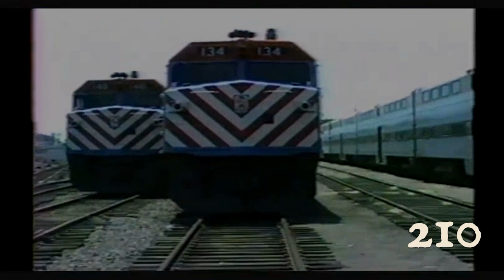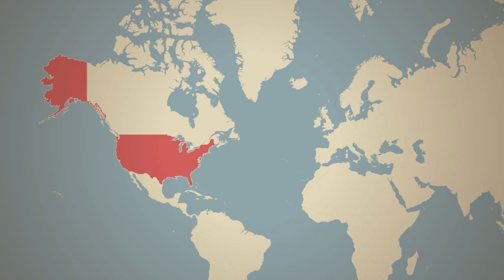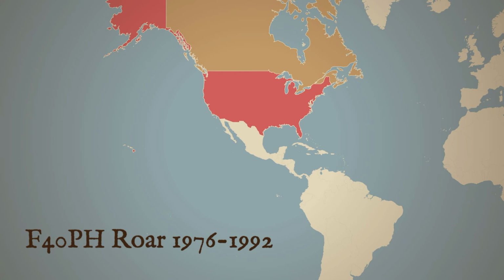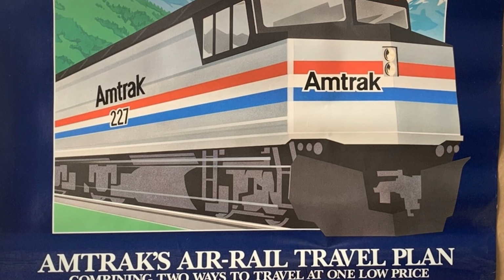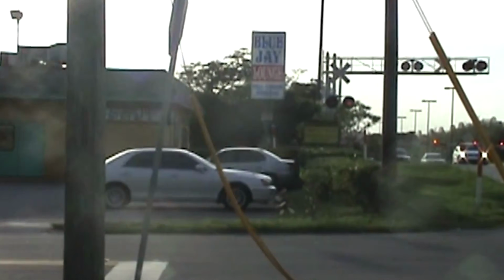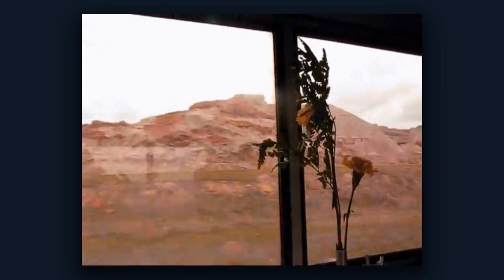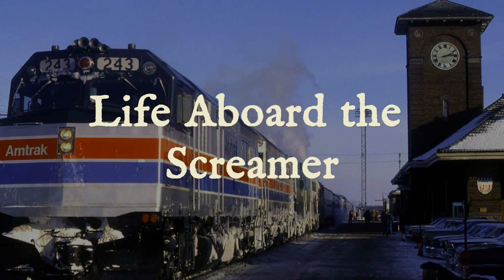Amtrak took more than 200 of them. Metra in Chicago ordered a large fleet, and other agencies followed, including MBTA, New Jersey Transit, Caltrain, and VIA Rail Canada. The F40PH became the face of American passenger railroading for nearly 2 decades, hauling trains like the California Zephyr across the Rockies, the Empire Builder through Montana, and the Coast Starlight along the Pacific Coast. And at every station stop, it screamed.